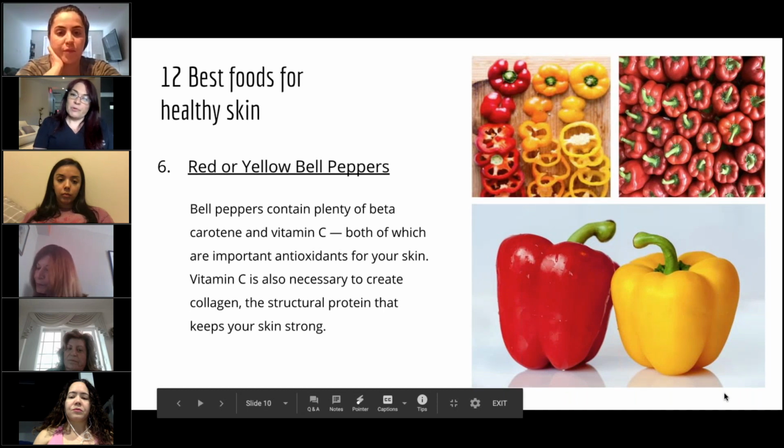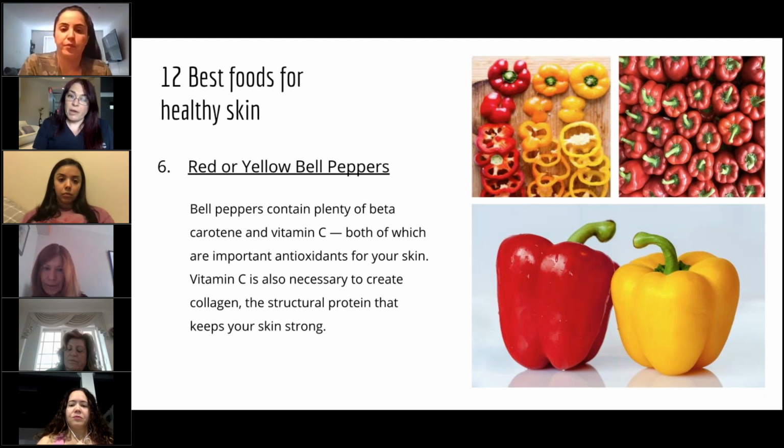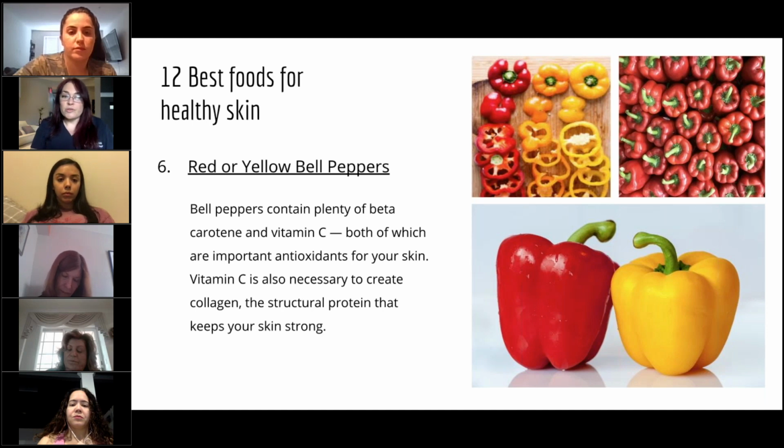Yellow and bell peppers. It's all the colors of the rainbow in what you're eating. The bell peppers have a lot of beta carotene and vitamin C, which are important antioxidants for your skin. Vitamin C is also necessary to help create collagen, which is what we lose as we get older. As we get older, we don't produce collagen anymore, so it's always good to incorporate foods that help to create it.